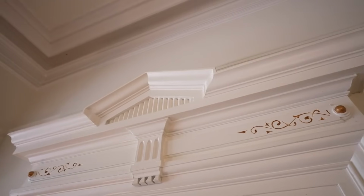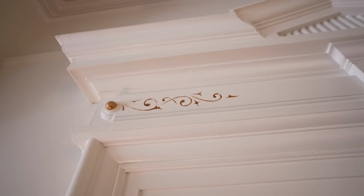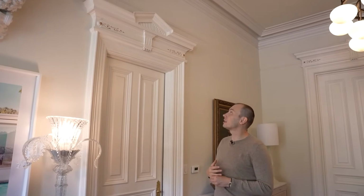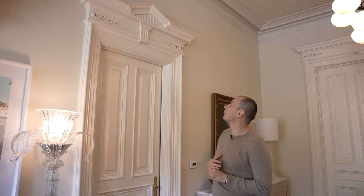I mean, I know I keep saying it, but you don't see things like this anymore. Look at that temple-like structure on top of the door with the little gold detailing. I painted that gold. My arm still hurts from doing that. I sweat copious amounts of buckets trying not to get it on the white. But it had to be. I wanted that tiny little bit of glamour.